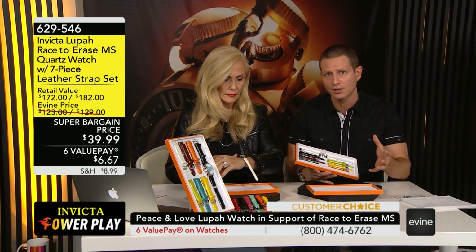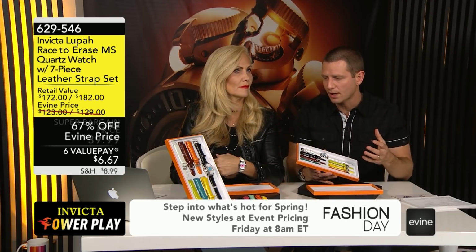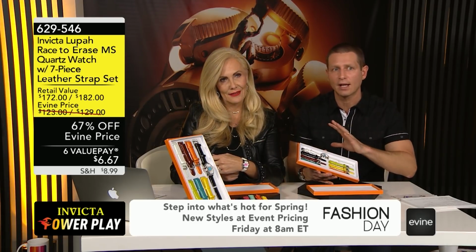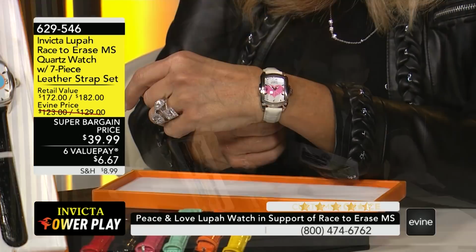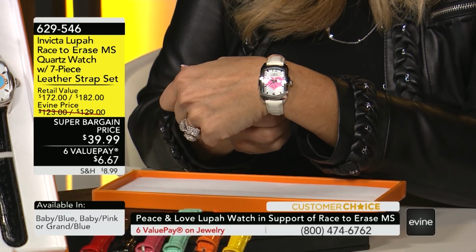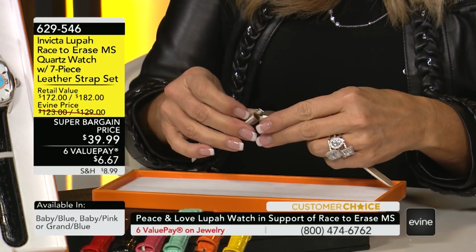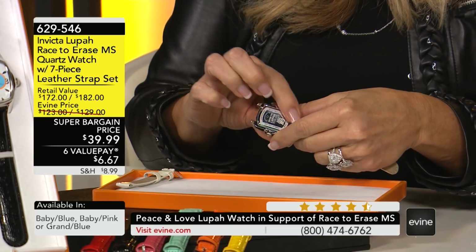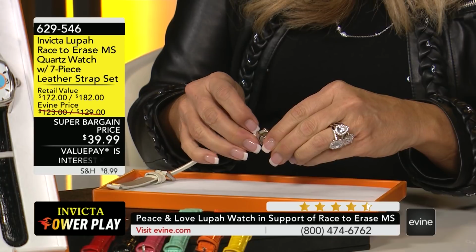But now you add the functionality of being able to swap the straps by yourself within seconds. That's the big deal. You don't have to spend your time driving to a jeweler. You don't have to pay them. You don't have to invest in tools. You do this all by yourself. So there's my Miami white. Now let's say that I'm in the mood for an Easter Sunday look, and it says Race to Race MS, so it's a great watch to gift to raise awareness.